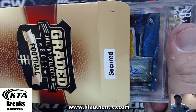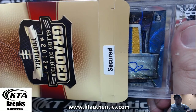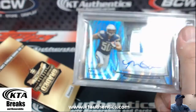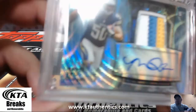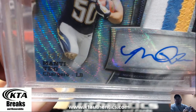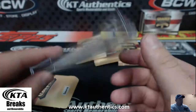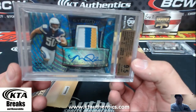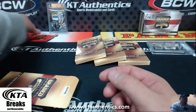I don't know who the heck that is. Oh God. Manti Te'o. 19/125, three color patch. You see me peeking? I couldn't see it. 17/125. Or I should say that would be 19/125. 9-5-10 on that one. AFC West going to Big Hurt.